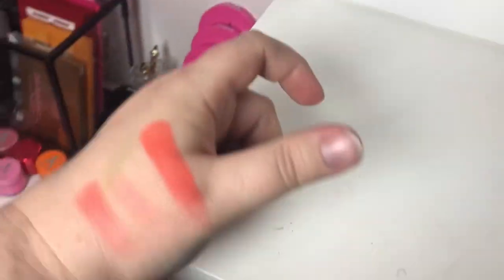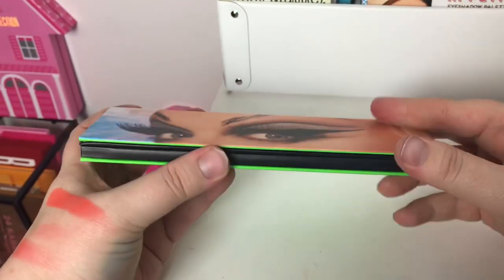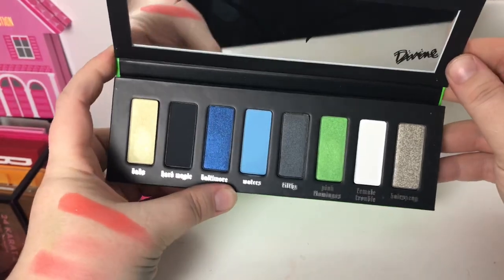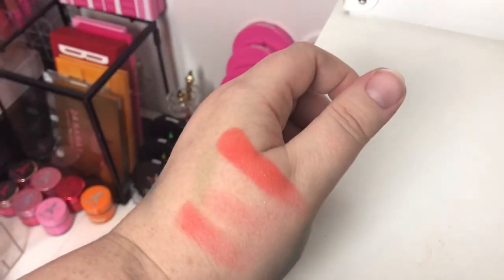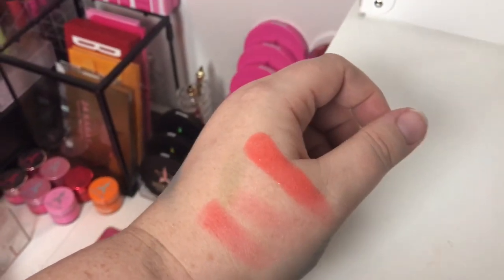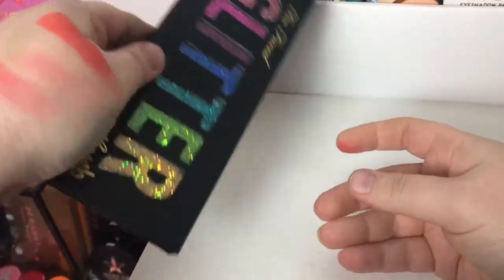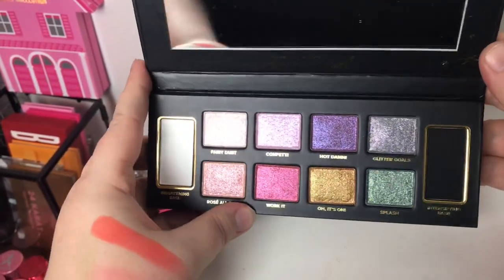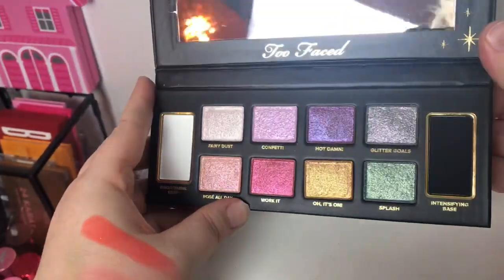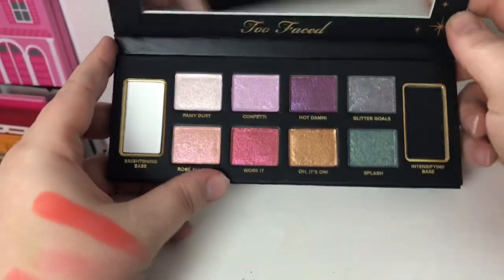Yep, yep. And then we have the Kat Von D and Divine. Yes, I have not used this. I also got this around the same time that all the controversy started. So, and then we have Too Faced Glitter Bomb, and this annoys me. You know, put in enough glitter to cover all the letters. These are a lot better than people think. They're creamy and nice. Actually, hello.